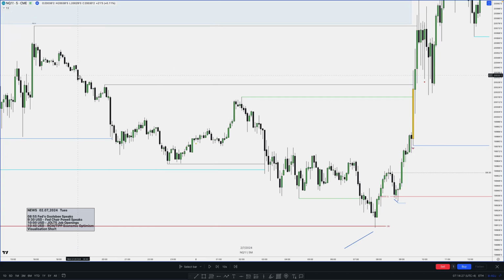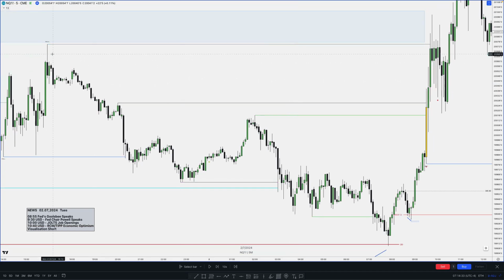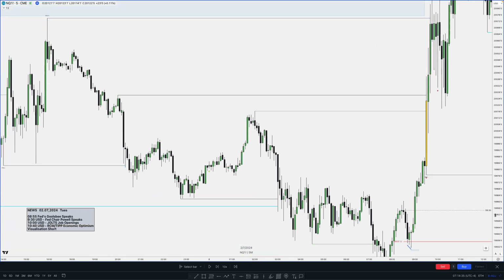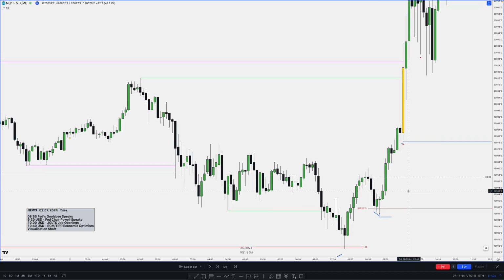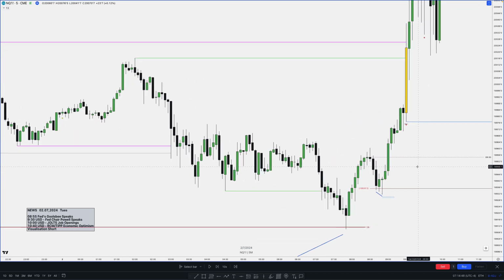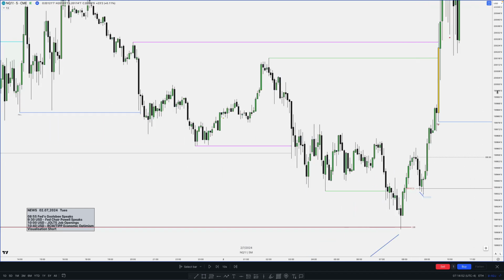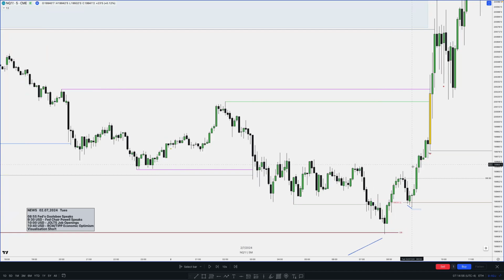The premium fair value gap would have been a nice target as well, just for getting partials off, midpoint of the wick, things like that. So rather than zooming right into the zone and taking profit there, and there, I want to zoom out a bit when choosing targets. So maybe if I move up to like a 5-minute time frame at least, or higher, and then use that to identify where I want to take some off.